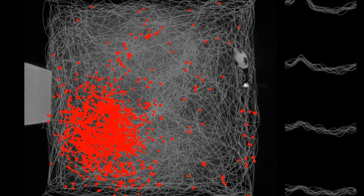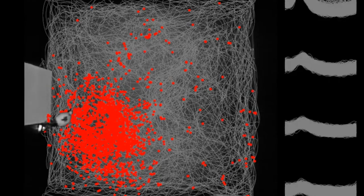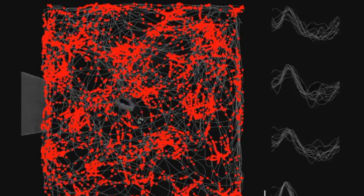Shown here is the firing of a single place cell. Each red dot is where that specific cell fires. As you can see in this heat map, the cell overwhelmingly fired when the rat entered this spot. Grid cells fire over multiple points in a given environment, creating a grid-like map.